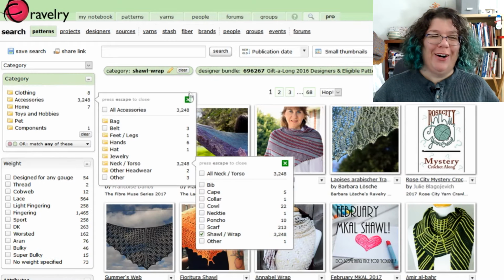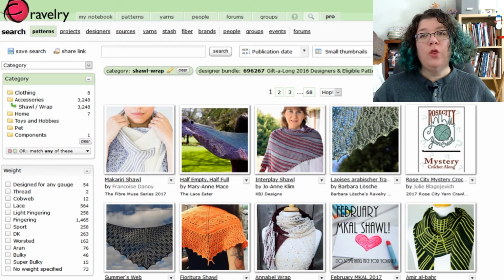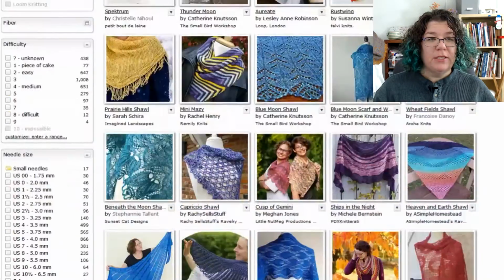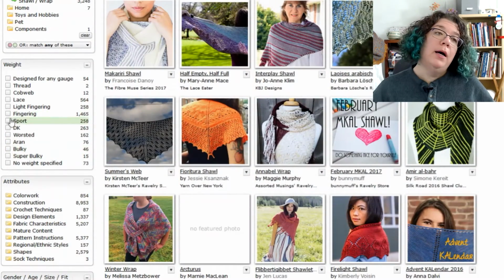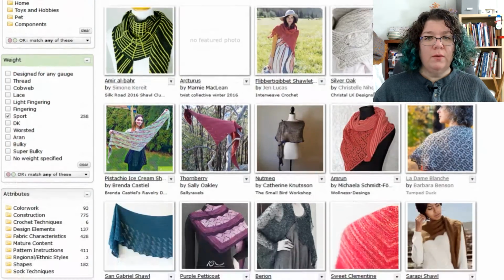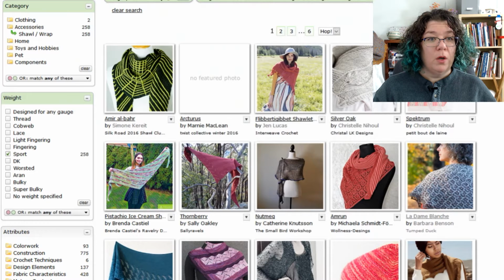I always want to make a shawl. So we've got a shawl. So that narrows it down to 3,200. So that might be a bit much to wade through. We've got a lot of beautiful stuff, but we've got pages and pages of it. So let's go to yarn weight. Let's make a sport weight shawl. Okay. We're making a sport weight shawl, and that's narrowed it down to 258, which is a little more.